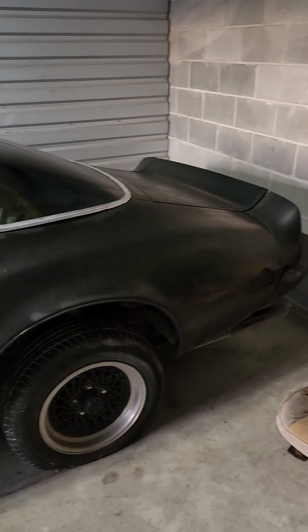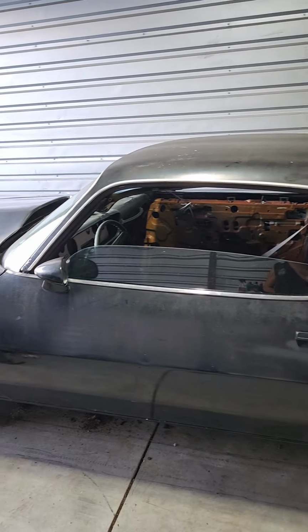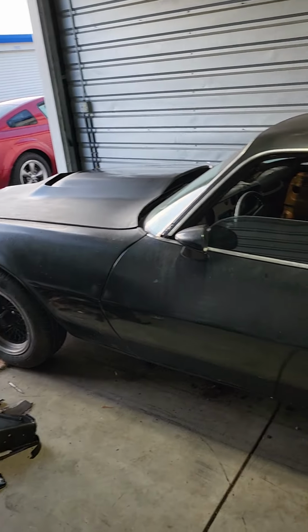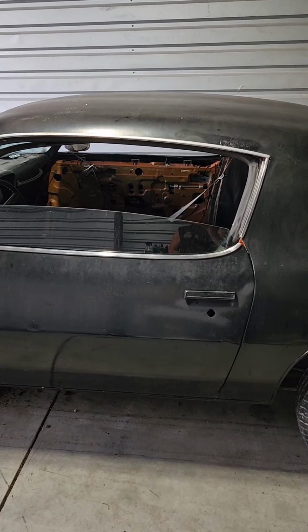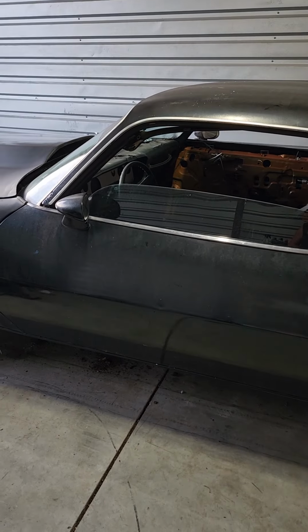And this was the first car of mine that my daughter rode in ever. And yeah, it's got a lot of racing history behind it, in this car, and a lot of actual family history in it as well.